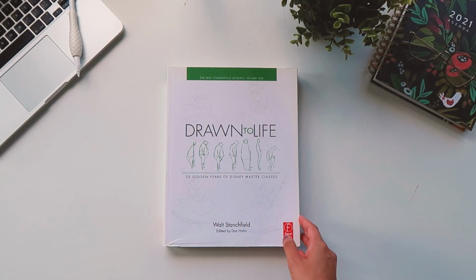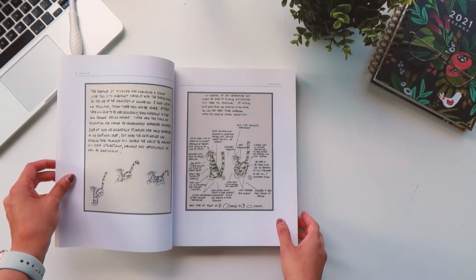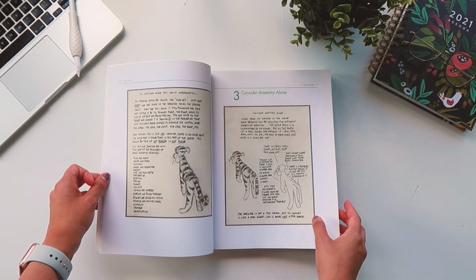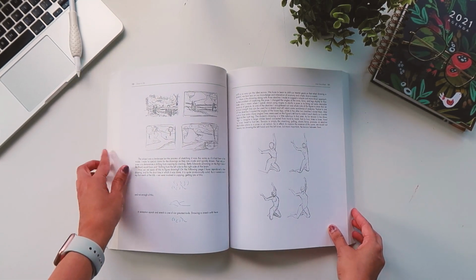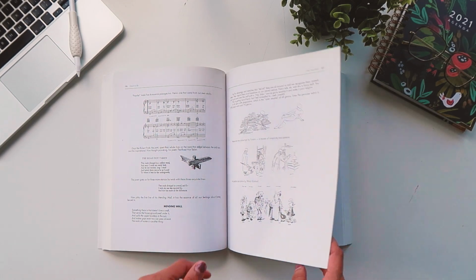I haven't finished them because it's mostly a textbook. It pretty much is a textbook. It is written by Walt Stanchfield, and it's a collection of his essays. And I would argue that this is not really a how-to-draw book. It doesn't really teach you how to draw art, but it teaches you tools on how to better give life to your artworks and kind of the secrets of animating your work, if that makes sense.